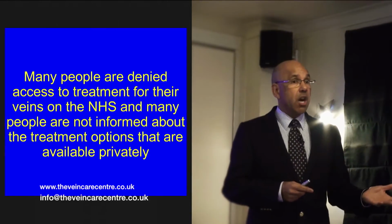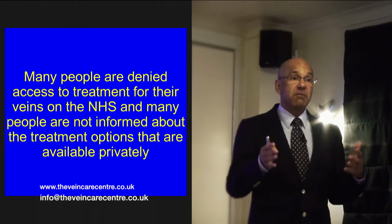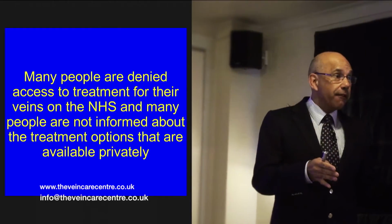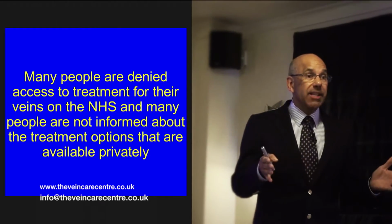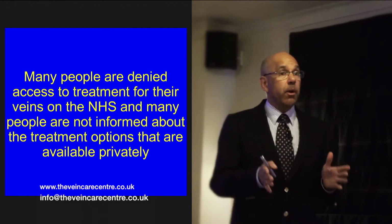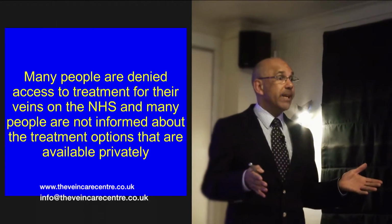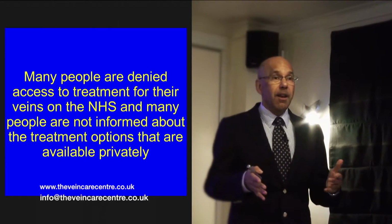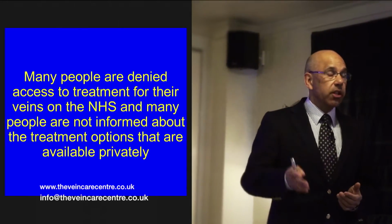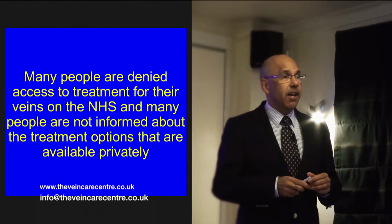There's no national target for veins, there's no 2-week wait for veins, and there's no targets as there are, as you'd expect, for an ambulance arriving. We all expect, if we're injured, that an ambulance will arrive within a certain time. We all expect that it will take us to a well-equipped hospital with an operating theatre if we need urgent surgery. And we all expect that if we suffer a heart attack, we're taken to coronary care and we're looked after. This all costs money, and obviously the NHS has limited resources.